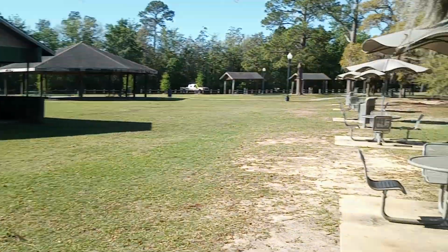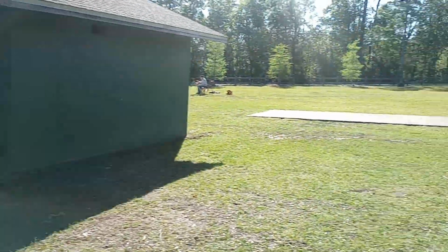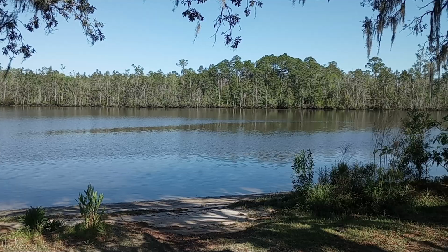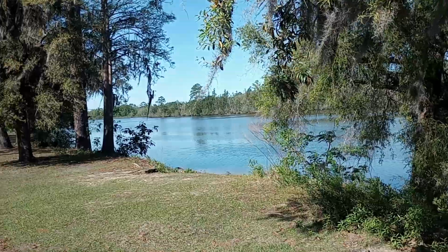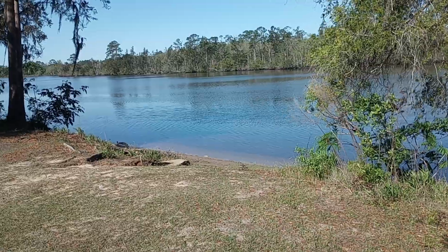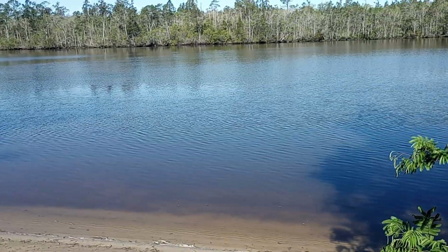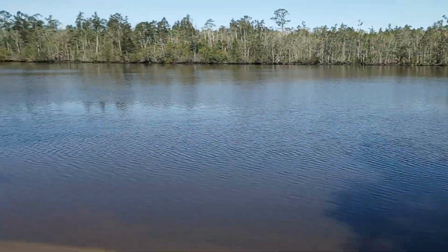Big pavilions. That may just be a maintenance building. I'm not really sure. But here we are, water's edge. You can see across the way how pretty the nature is down here. A lot of fishermen down here. Fishing is supposed to be really good in this area. It must be, because I see the boats out here all the time, people always fishing. The people land fishing, I've never seen anybody catch a fish.